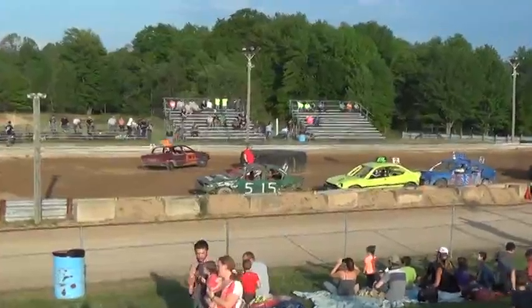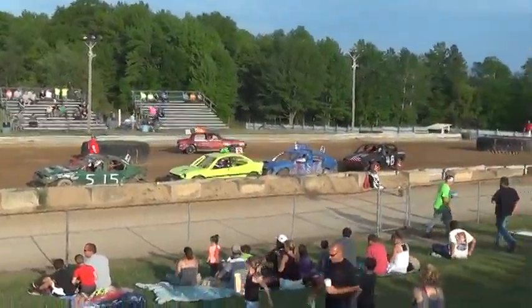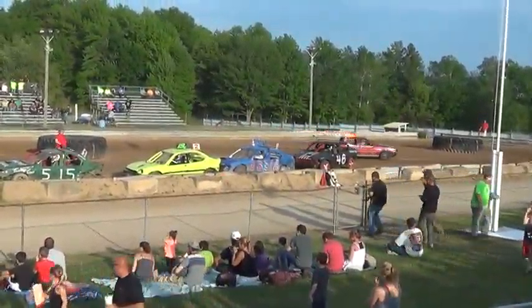622 on a roll, Matt Keller behind the wheel. Matt's got a Buick, hails out of Marion also, in the 622.